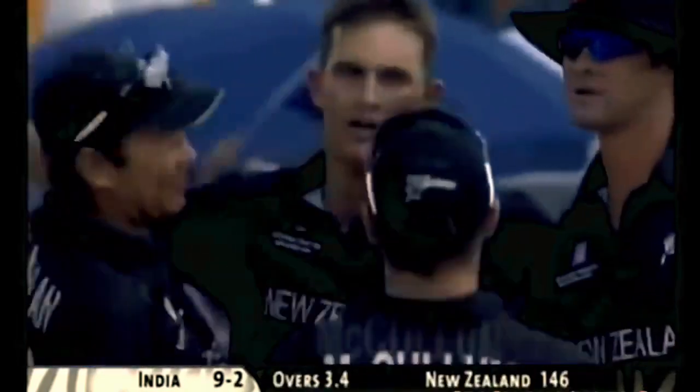Got him right through him. That is a great delivery from Shane Bond. 153 k's per hour. Magnificent stuff, and they picked up the skipper this time. 2 down.